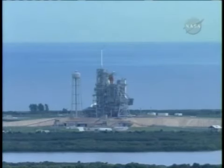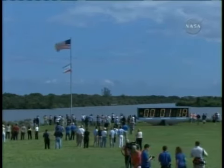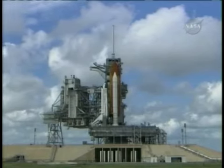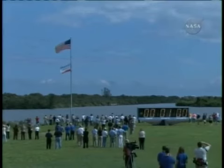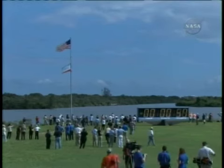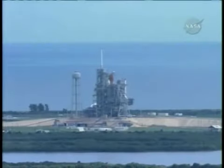T-minus 1 minute, 30 seconds. One minute, 15 seconds and counting. The liquid hydrogen tank inside the external tank is reported to be at the proper flight pressure. T-minus 1 minute and counting. The ground launch sequencer will verify that the 3 main engines are ready to start. The SRB joint heaters are being deactivated at this time and power being removed from ground support equipment. T-minus 40 seconds.